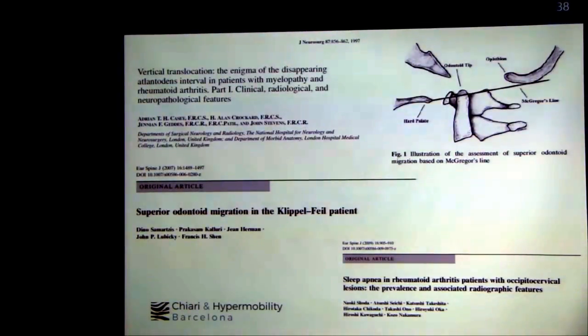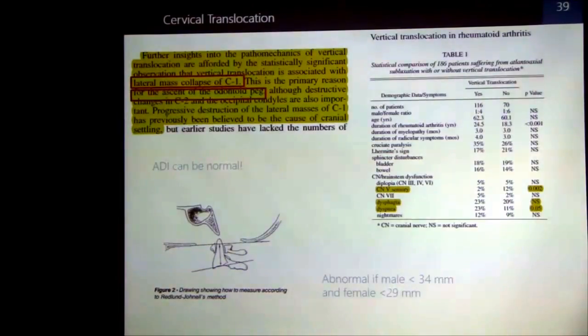Also in Klippel-Feil patients, there has been superior odontoid migration and sleep apnea. Normally we have to consider that below the McGregor's line we have to have all the dens below. If it's upward, then some problems come out. As a general concept, when you have an upward translocation of the C1, C2 complex, there is a lateral mass collapse of C1, and it's embedded in the cranium.